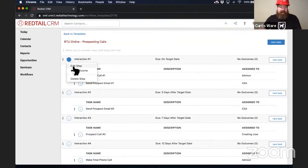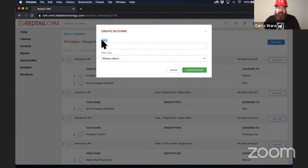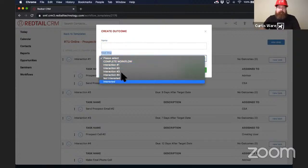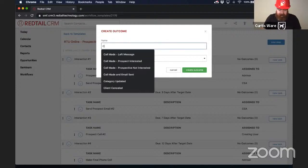So first one, I'm going to hit add outcome under the action icon. This is where I get to choose the name of the outcome. And when that outcome name is selected, which step do I go to? And also complete workflow is always one of those options. If I were to only create one outcome per step, it means I can only go in one direction. So outcomes, normally you want to have multiple. One that says go to the next step in line, one that says complete the workflow, or maybe one that skips to another step. So in this case, I'm going to say client interested.